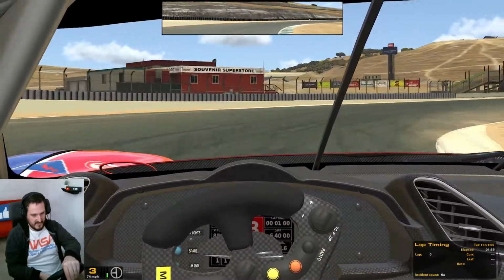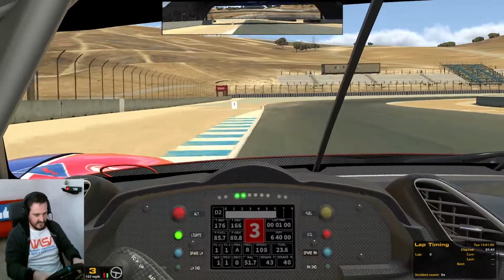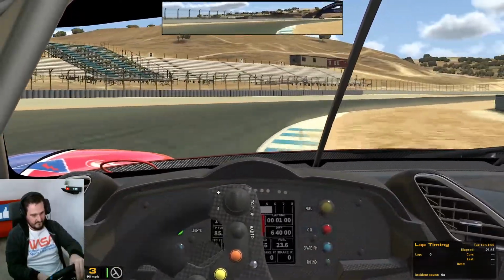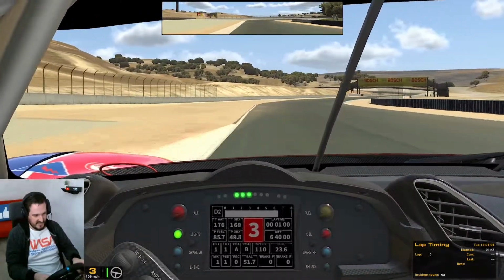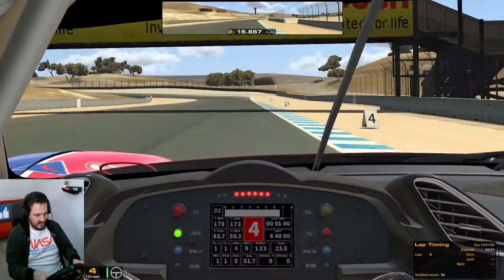Wow, handling feels nice. It's early, but this feels really planted. Trail braking gets the nose around nicely. It's a well-balanced car already.